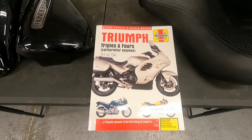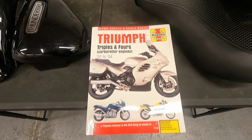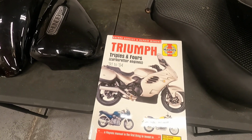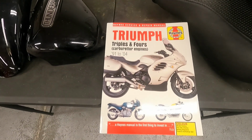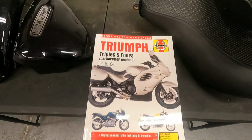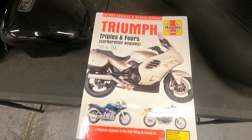And right here is the first thing that I bought separate from what came with the actual bike. So what we have here is a Haynes service and repair manual. I'm sure a lot of you are familiar with these, but for those of you who aren't, these pretty much exist for every make and model of car that I've ever encountered, and I was pretty excited to find this for very cheap on Amazon.